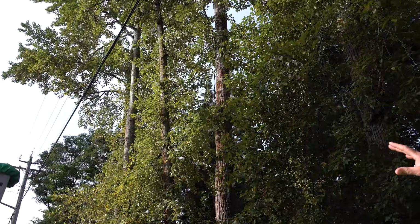And then there's five large trees we'll be safely removing and hauling to a wood recycler on the island. So not only are you going to get to see how we remove these five large cottonwoods, but also what happens to a tree once it's removed. It's going to be a good one.